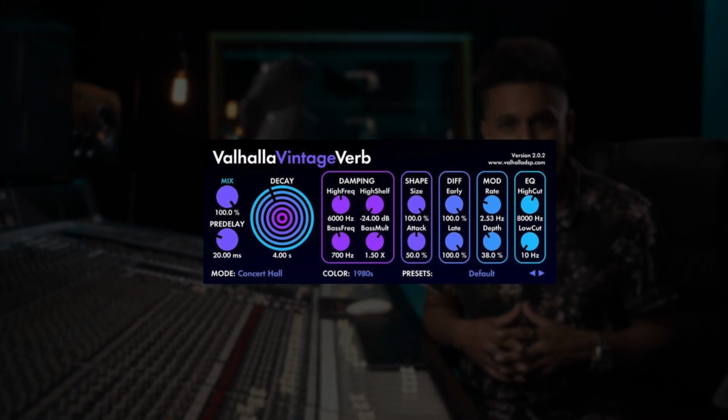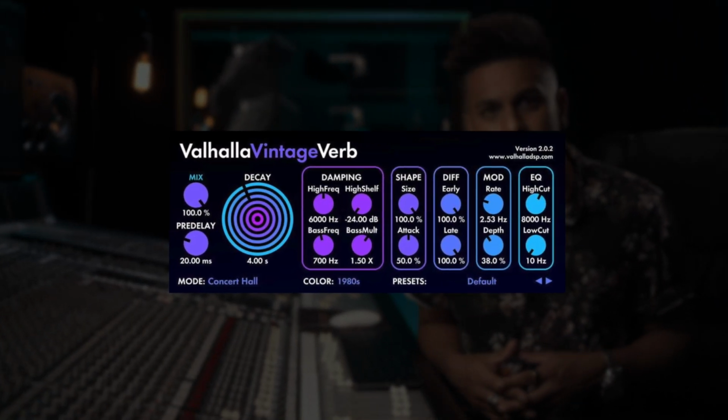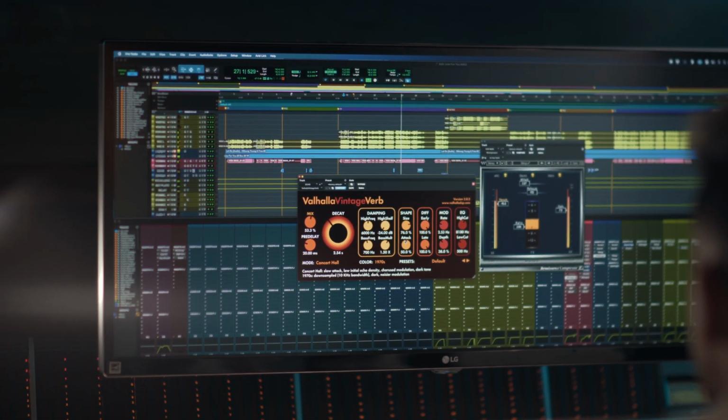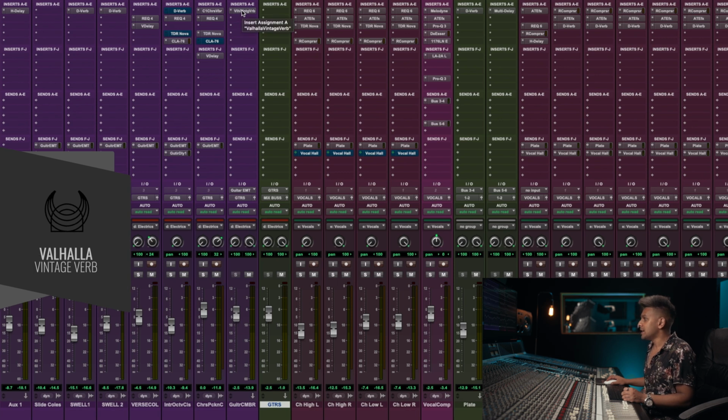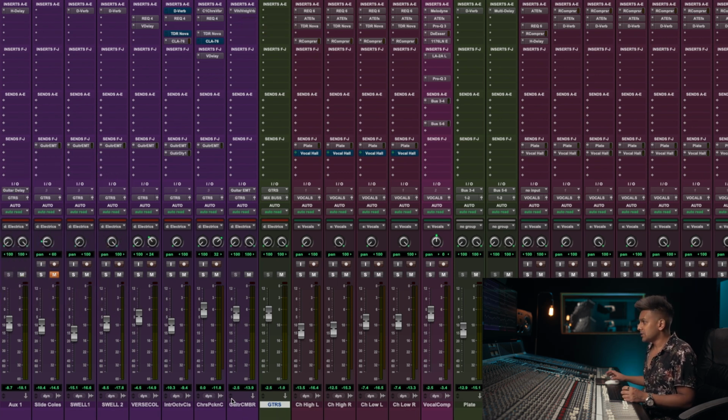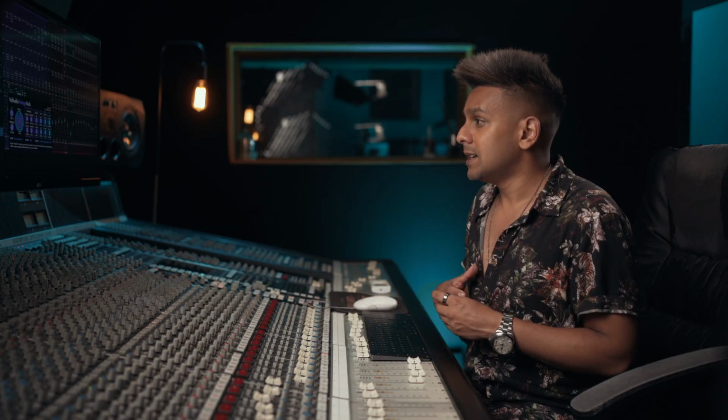Now third on my list is the Valhalla Vintage Verb. This is honestly the best $50 you'll spend. The majority of producers and mixers I know have this verb in their arsenal and they all swear by it. I've got an instance of Valhalla Vintage Verb on my guitar chamber bus. So I tend to use big hall verbs, chamber verbs on my guitars in this song. So this is the dark string chamber.